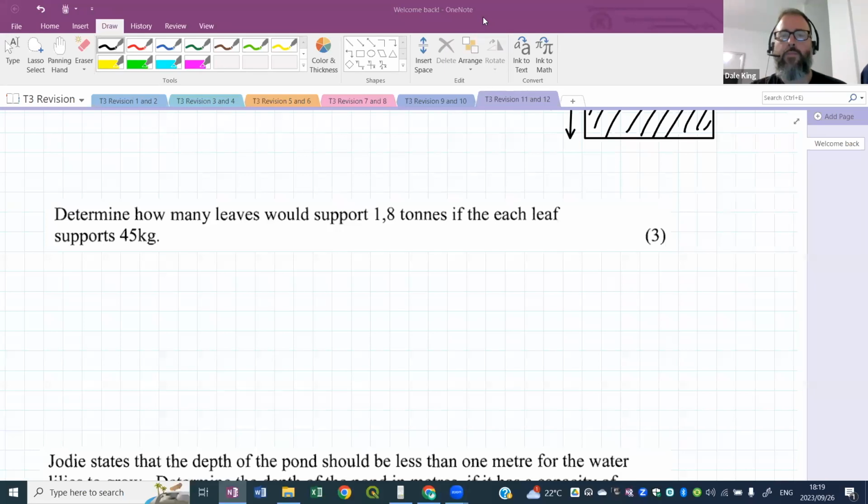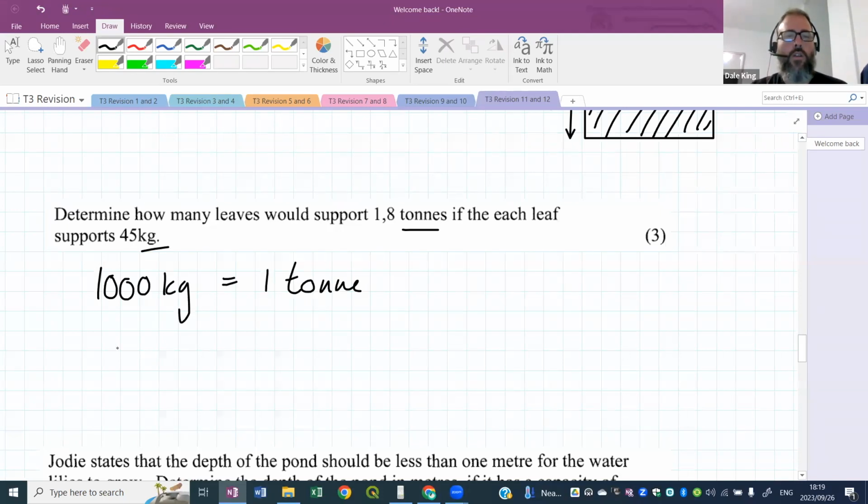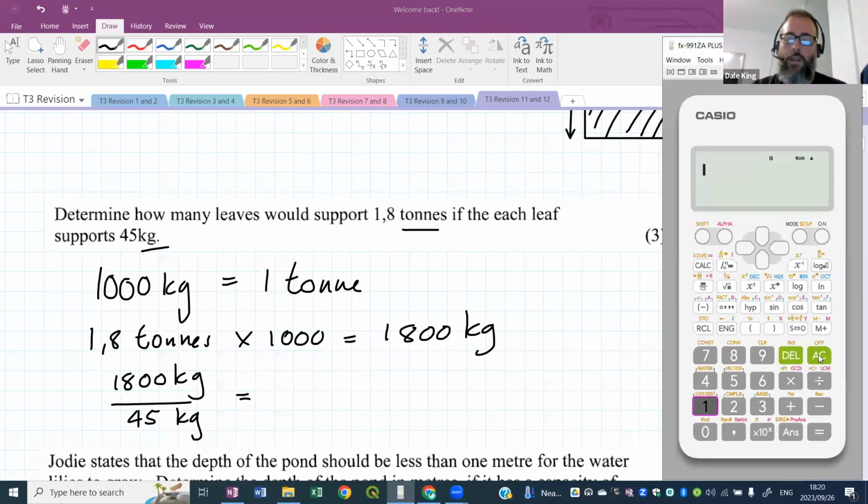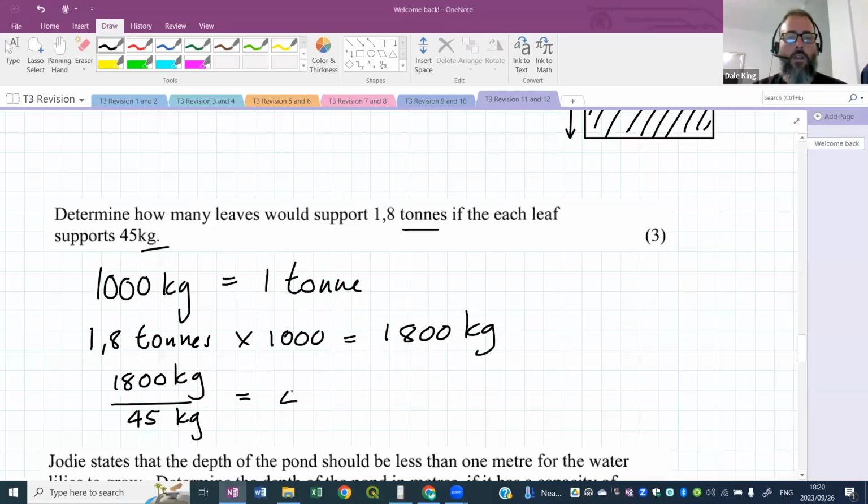Answers are coming through. All right, should be done by now. Let's have a look. So like I said, we got to work with the same units here. We've got tons and kilograms, right? So we got to change the units. I'm going to change the tons into kilograms. Now we know that 1,000 kilograms is equal to 1 ton. Okay, so if I want to know how many kilograms in 1.8 tons, I'm going to say my 1.8 tons times 1,000, and we know that'll give us 1,800 kilograms. Okay, then we divide. Thando, like you tried there, you must divide, but you must divide with the same units. So we'll divide the kilograms and the kilograms. Okay, so 1,800 divided by 45, and like you guys told me, it will give you 40 lilies.